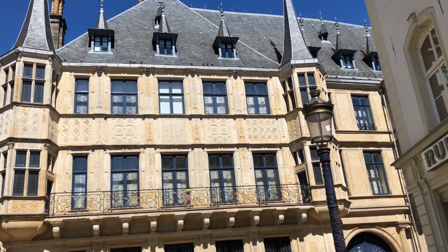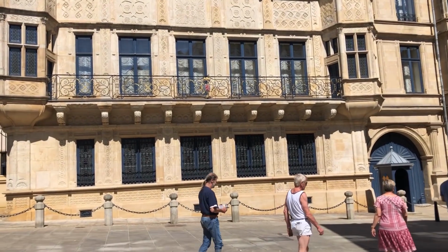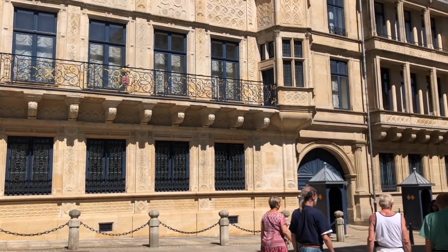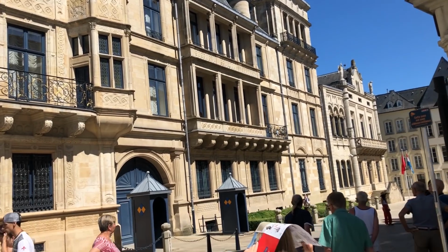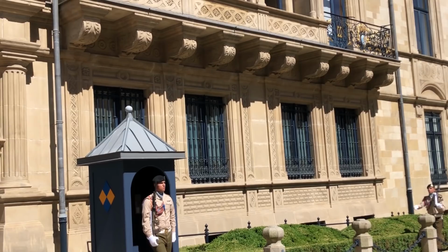This is what you're looking for. This is the house of the Grand Duke. Is that what it is, girls? This is his palace? This palace is open in the summer when he leaves. You can go visit it, apparently in July and August. Oh look, and they have a real guard. Oh, look at this.